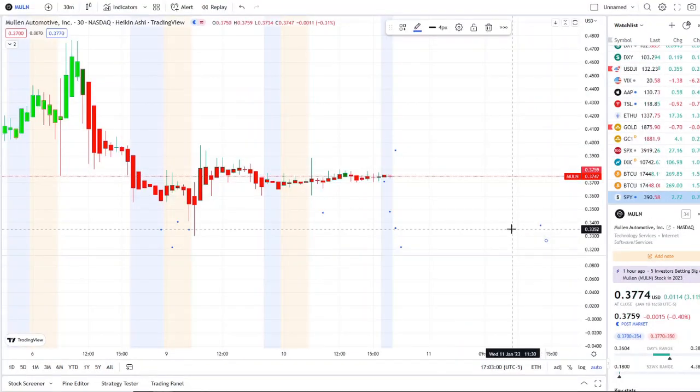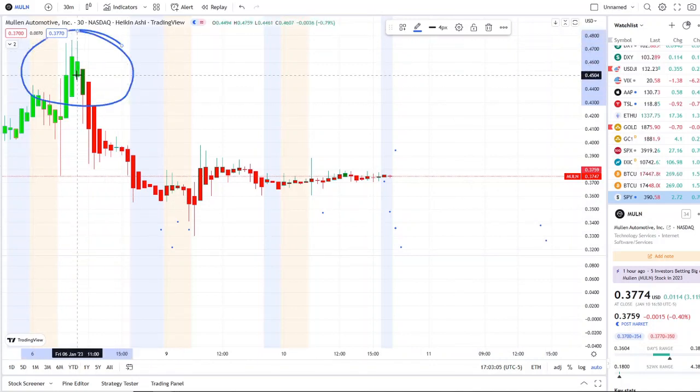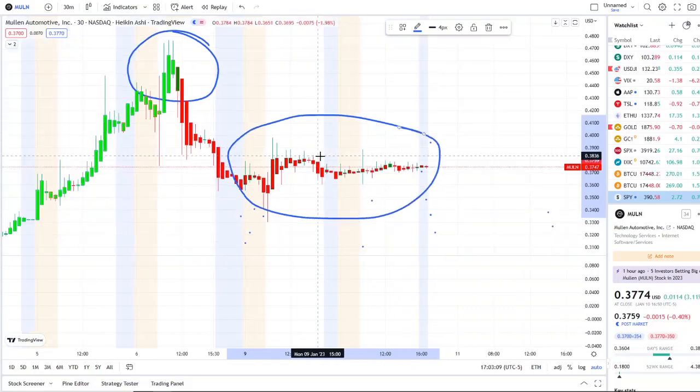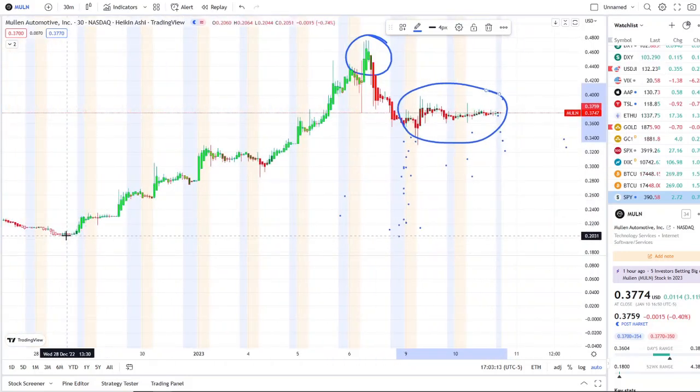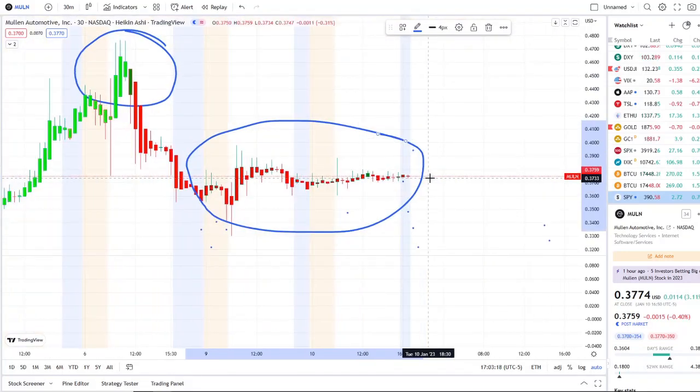So here we are with MULLEN stock, Mullen Automotive Inc., doing a full transition on 42 vision from bright green bars, as I like to call the rip area, to red bars so far. It hasn't done a full transition to the dip area. The last time we've hit a dip area on the 30-minute was back here on December 28th. And here we are doing that complete transition.